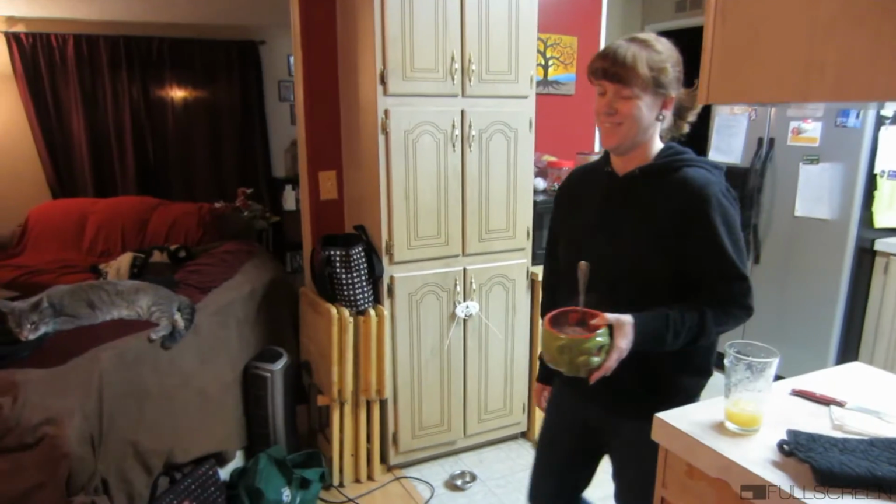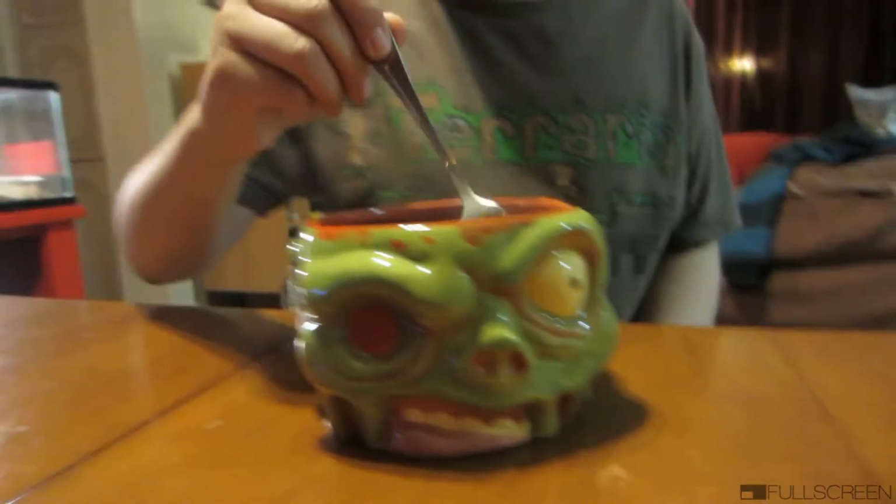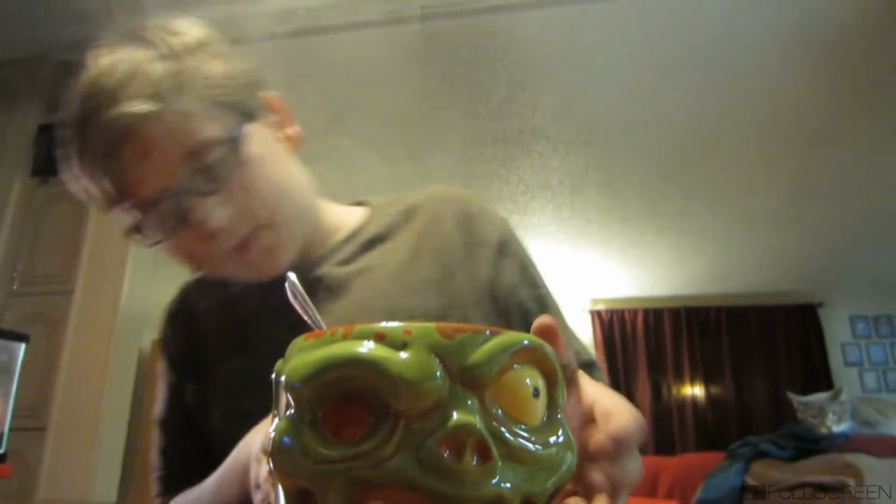Action. One bowl of zombie brains. I tell you to take a big bite of it, but look at it. It's just smoking. I don't see any cigarettes, I mean. I can see it totally smoking.